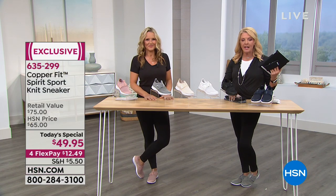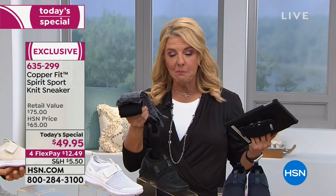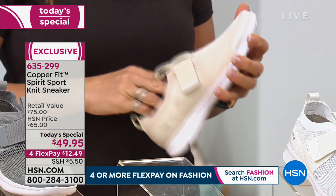And I'll tell you what's funny: most people start their Copper Fit journey with the socks. So we have the compression pack of two coming up. We have the 10 pack of socks coming up that everybody goes nuts over. Yes, those are still to come. But really, it's wonderful now that we can have that same experience from a custom-made shoe.